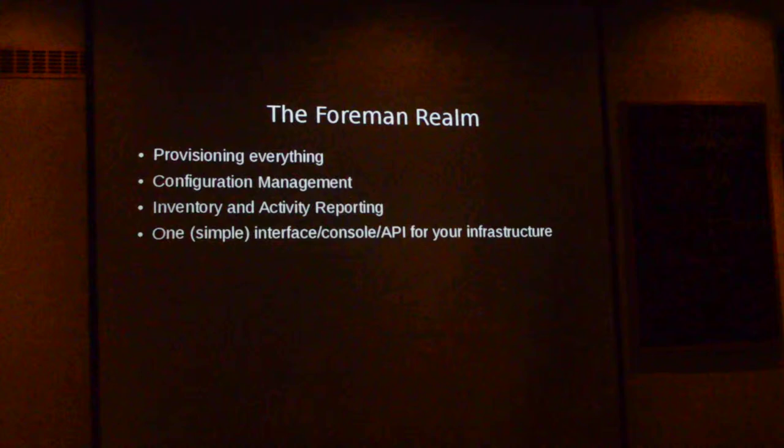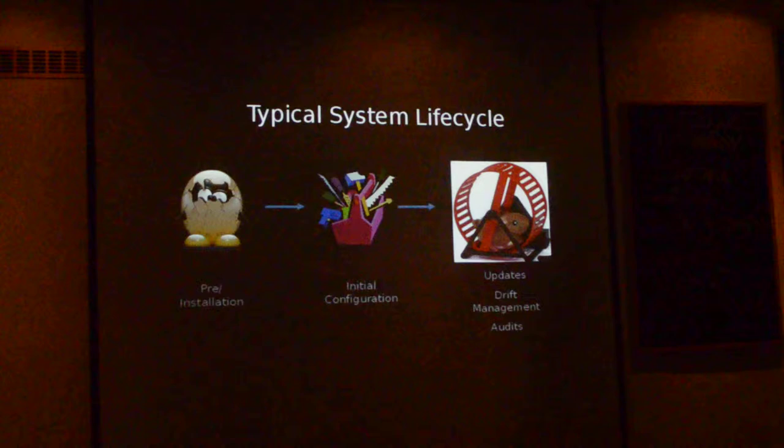So that's what we do, and that's what the Foreman really tries to solve. The Foreman is not just for provisioning, but it's a whole lifecycle management tool. And the first thing that it does is the provisioning. So I can maybe show this picture. So at the end you get the system up and running.